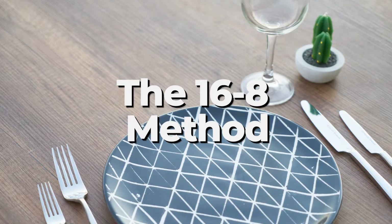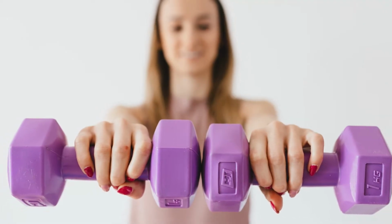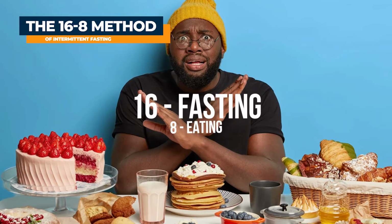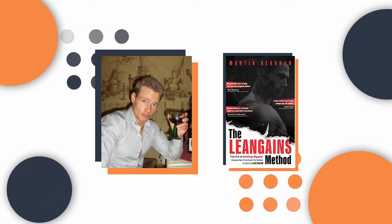16-8 is an effortless and relatively easy form of intermittent fasting that is ideal for newbies. This time-restricted plan features 16 hours of fasting and an 8 hour eating window. This form of intermittent fasting was made popular by Martin Berkhan in his book, The Lean Gains Method.